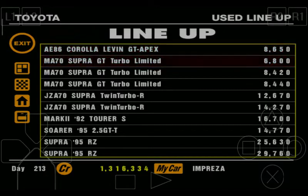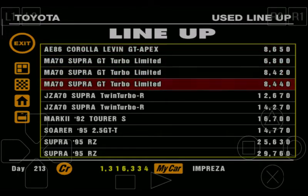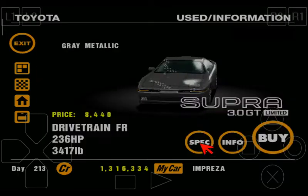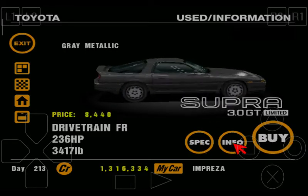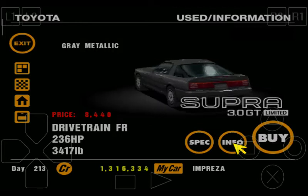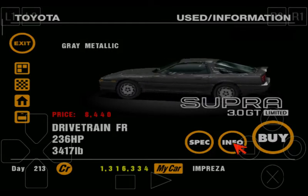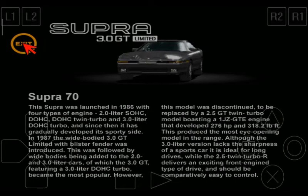By the way, it is Supra. There's a lot of 70 Supra here. Start with this one, the MA Supra. Let's see the info. This one is wearing gray metallic, 236, with a price of 8,440, 3,170 lb. Kind of really heavyweight, man. But let's see. Supra 70.